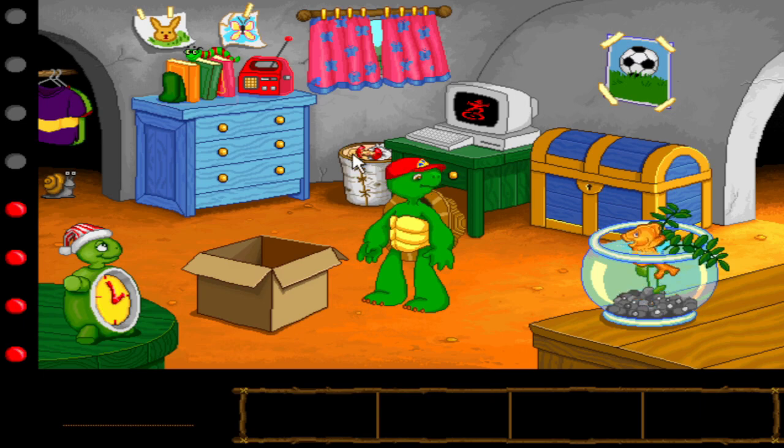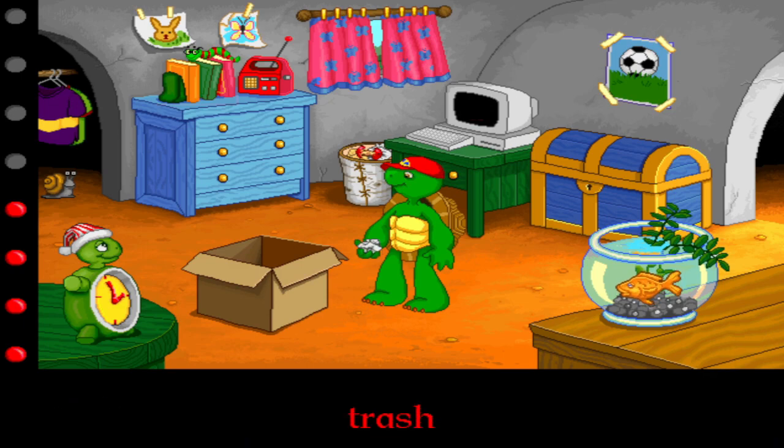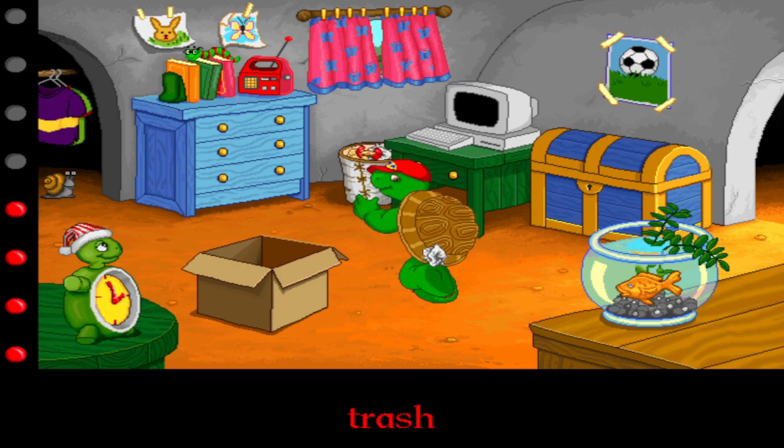Franklin, it's time to empty the trash. Build the word trash. Trash. Cool. He shoots. He scores. It's in the can. Off goes the trash with the garbage man.